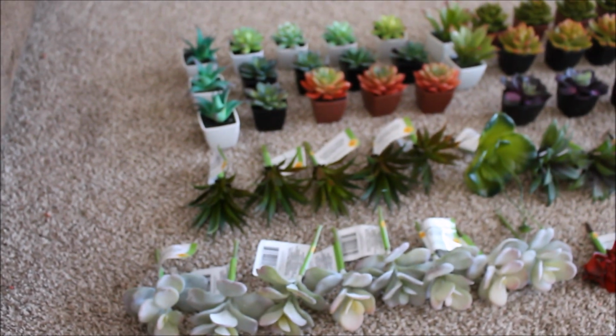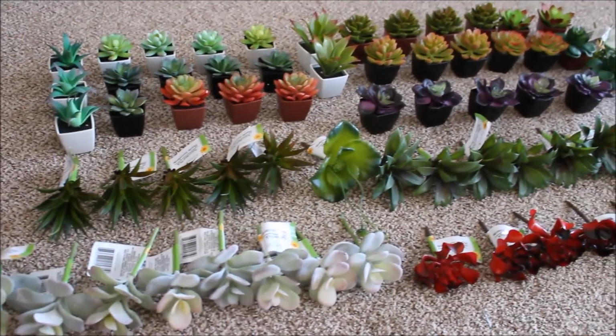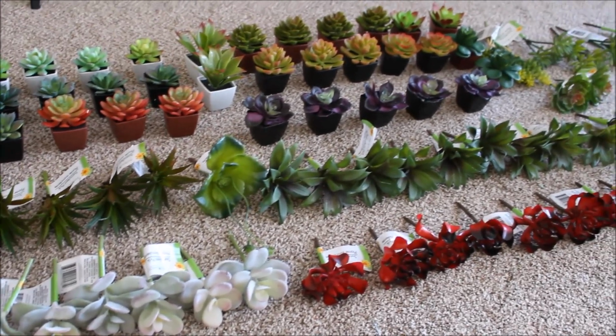And I know it sounds ridiculous like I'm a hoarder, but I have projects to make with all of these. I think when I'm done with all my projects, I might have like 4 left. So let me show you what I got. Okay, so here are all the succulents. I have them lined up across my living room floor.